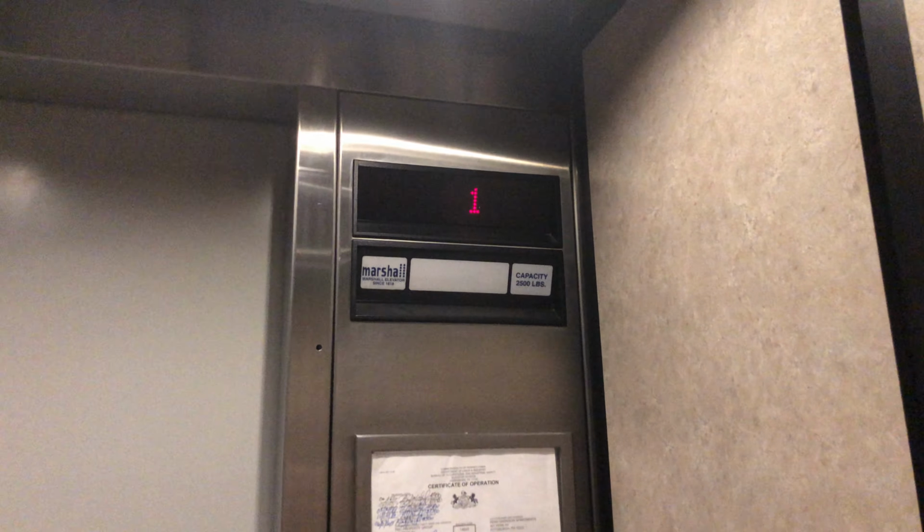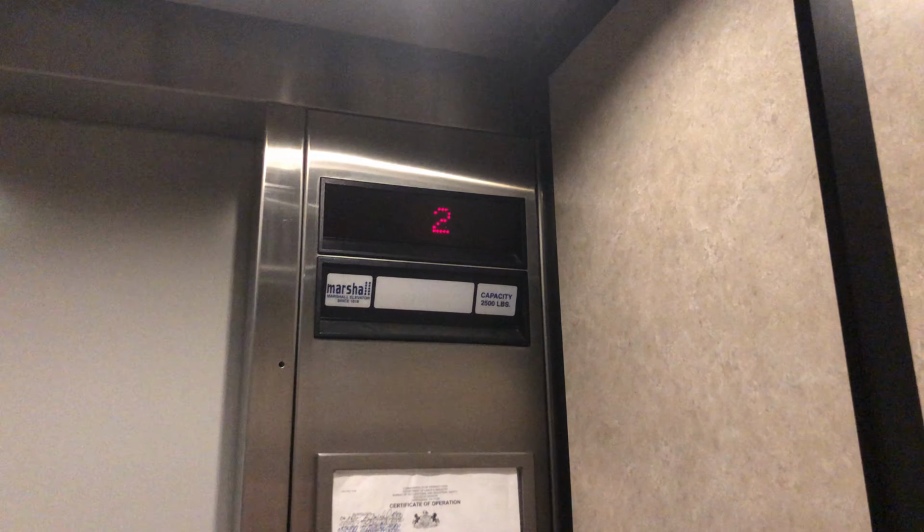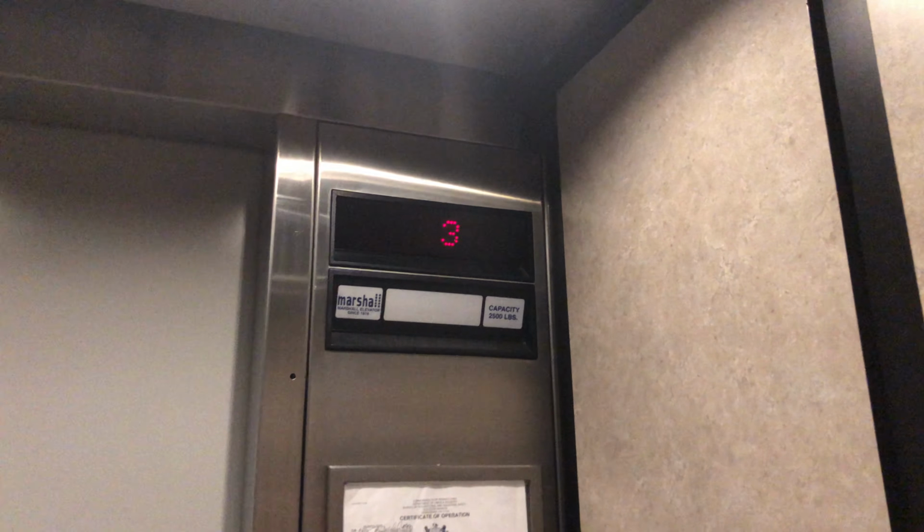Oh yeah, it has a legend both outside. That's kind of weird. Small size goes 10. And this one's a 1994 Dover Marshall. The other one's a 2001 Thyssen Dover Marshall. They also have different floor chimes.